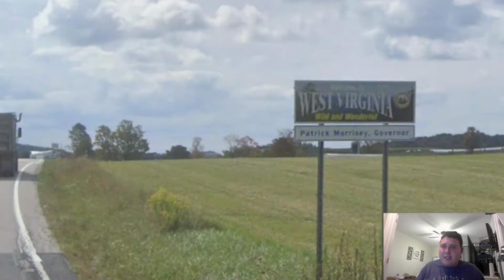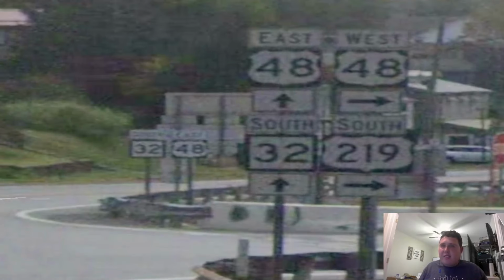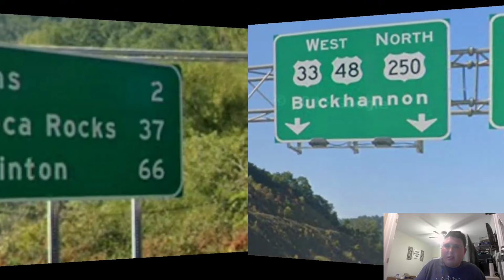We're now entering back into the state of West Virginia, so let's see what West Virginia has to offer on southbound. And our first mileage sign, we do get Elkins from 37 miles away, which is a great choice. Here we meet with US Highway 48 in the Thomas area, and we're now going to be concurrent with westbound 48. And here's where we split off from 48, as we're now getting signed for Elkins still because we haven't made it to downtown.